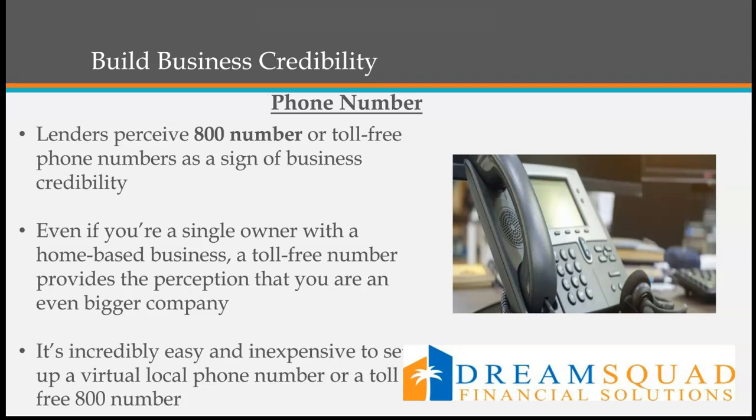If you don't know how to do it, it's very easy. Give me a call. Sign up with us. We'll help you through the process, okay? Business credibility, we still going on. Here's another checkpoint. Your phone number. Again, just said it. Lenders perceive 800 numbers or toll-free numbers as a sign of business credibility. Even if you're a single owner with a home-based business, a toll-free number provides the perception that you're an even bigger company. It's incredibly easy and inexpensive to set up a virtual local phone number or a toll-free 800 number.